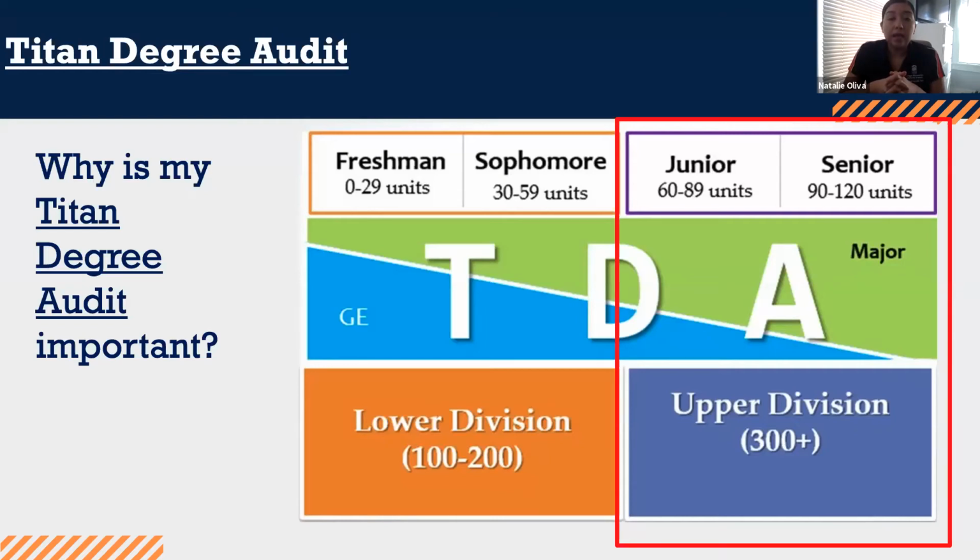So as a junior, you want to make sure that you're familiar with all of your academic supports, as well as thinking about how you're understanding your progress.